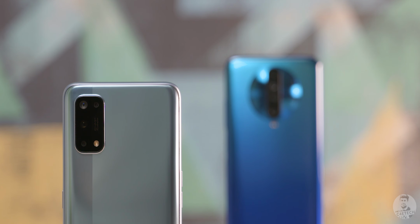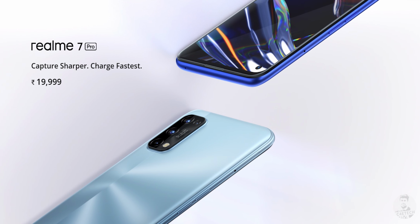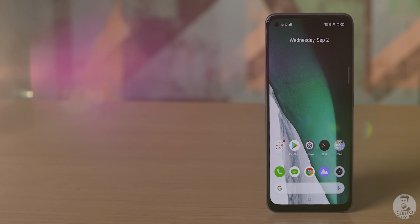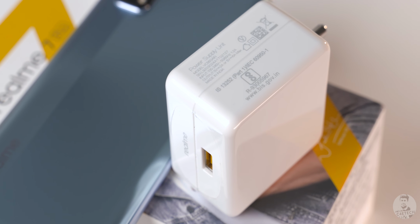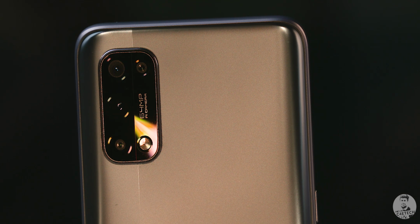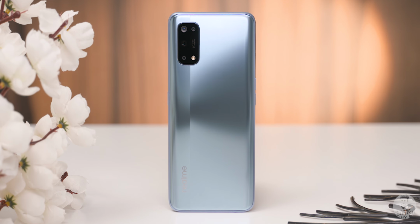The POCO X2 is the cheaper phone. It starts at 17,500. The Realme, on the other hand, starts at 20,000 rupees. So what are we actually getting for that extra money? An AMOLED panel, double the internal storage, 65 watt rapid fast charging, stereo speakers, and a little more functionality with the camera. Now, is this worth 2,500 rupees? Now that's the big question.